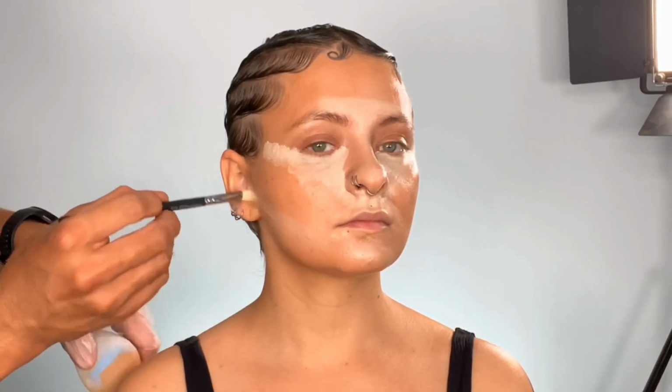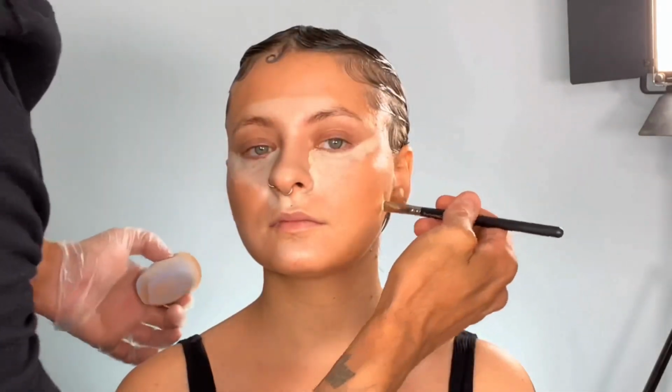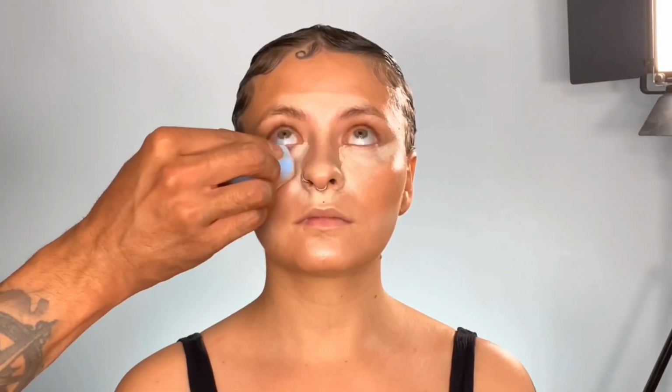The same technique I do on most people, and of course I then went on and blended that in with my damp beauty sponge. Something I did slightly different was I did carve out my cream contour with the excess concealer that I had left on my brush. This just really helped to sculpt and lift Marlena's cheekbones a wee bit more.